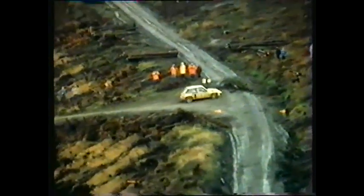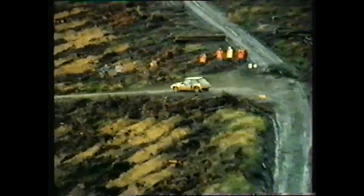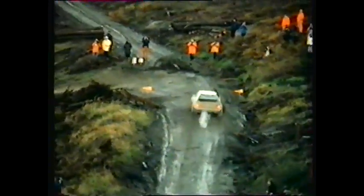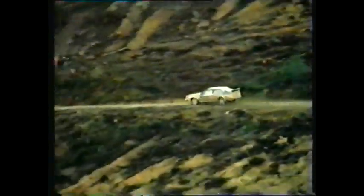The Renault 5 Turbo of Jean Ragnotti pours on the power a little too soon, spins and loses 8 seconds. It could cost him a place. This is the second Audi Quattro, driven by Michel Mouton, lying in 5th place and having a brilliant drive. Notice the exhaust flames, so characteristic of these turbocharged Audis.